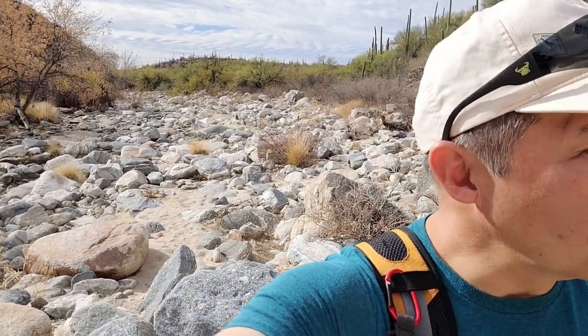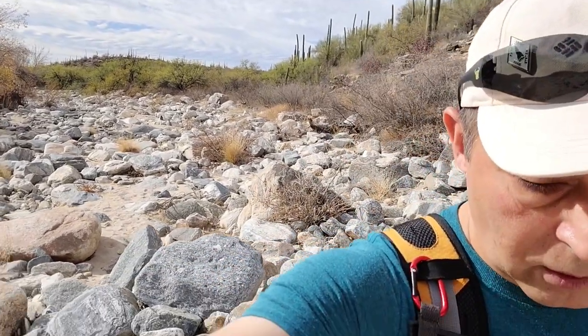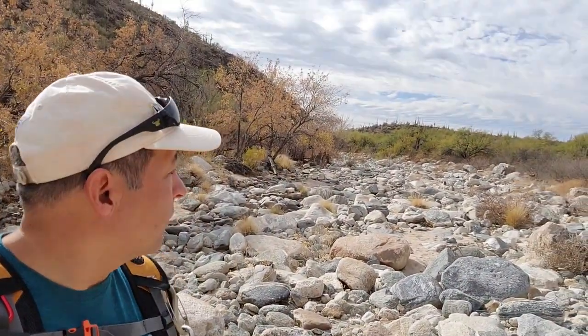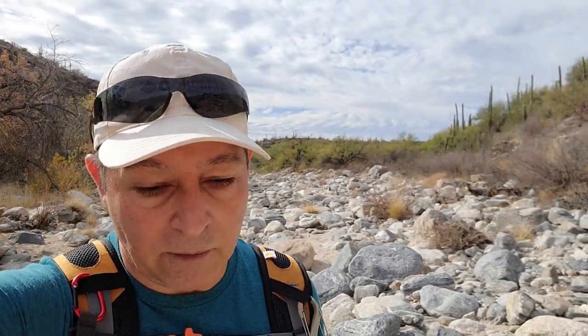We did hike through one of these raging flood areas back in California. It was an amazing experience because it had just happened. The river, or rather the flood, had just washed out rocks like this, and we were going over all of that debris from the flash flood. It's amazing.